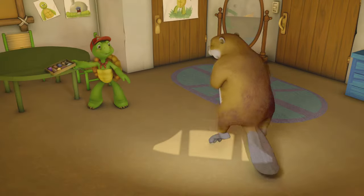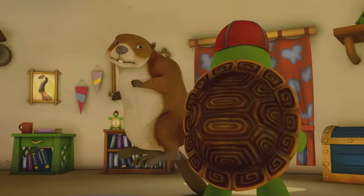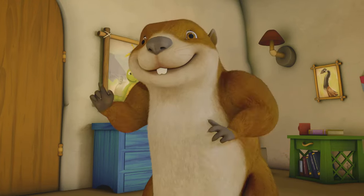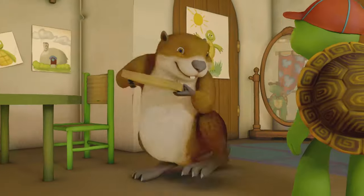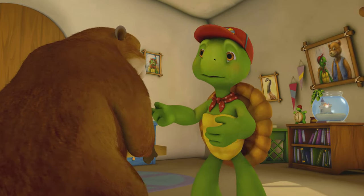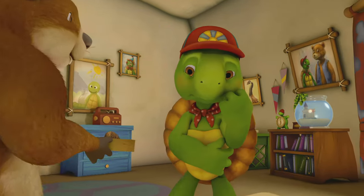You're something that hops. A kangaroo! A frog! No, a grasshopper! Rabbit! But what about him? Oh, right. Rabbit and Fox are doing rocks for their show and tell. Then we can't do that.